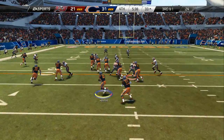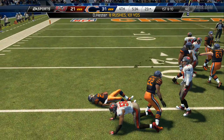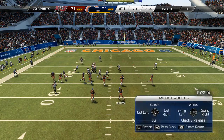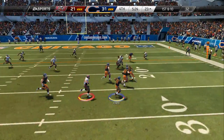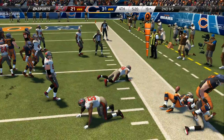Third down and one. Hester's got it on the handoff. And that's a gain of 10. An off-tackle run. It's a staple of all offenses in the NFL. And a general rule is you run off the right tackle because he is the power tackle, where the left tackle is the pass blocker. Bringing the play to an end.